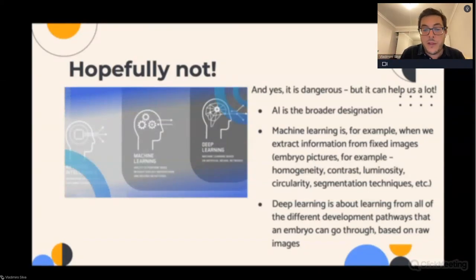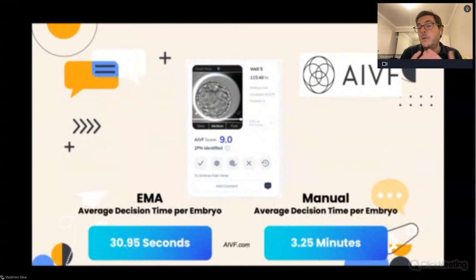And then on top of that, we have deep learning. Deep learning is about learning from all of the different development pathways that an embryo can go through based on raw images. So while machine learning is looking at fixed images, deep learning is going through the process. It's the evolution of the embryo that is being evaluated with deep learning. And this is what the most powerful artificial intelligence tools are using these days. Okay, and there are a lot of methods in the market. For example, at Ferticentro and Procrear, we use a software called IMA from a company named AIVF.